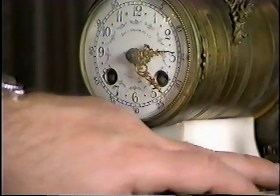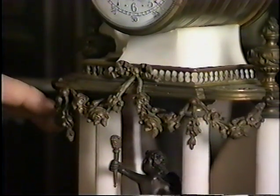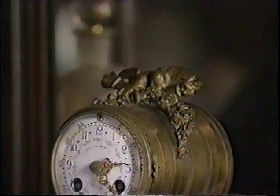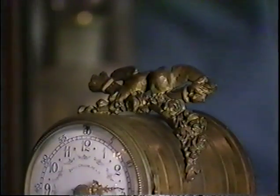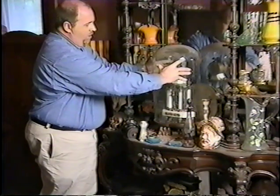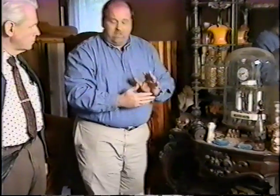They're urn-shaped with a drape. You have the drape flower coming through. You've got the Cupid with a torch. And again, just all the original gold. I mean, it's untouched, just the way you want to find them. This clock here easily would bring $4,000, but I think you can be talking as much as $6,000.